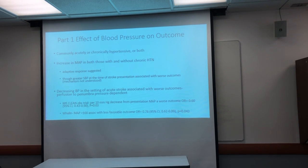So then in part 1, they start going through all of the issues with blood pressure control in these patients. They're commonly either acutely or chronically hypertensive or both. In people with and without chronic hypertension, you do typically see an increase in mean arterial pressure at presentation. This is thought to be an adaptive response to increase perfusion. But then, paradoxically, someone presenting with a higher systolic blood pressure has been shown to have worse outcomes.